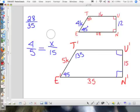Now we're going to find the measure of T prime U prime. How do I set it up? 16. Excellent. This time the X goes at the bottom because what we don't know is part of the larger shape. And its corresponding measure is 16. 20. 20 is correct. Josh, my goodness, why did he do so well? Because he's doing this. 4 times 4 was 16, so 5 times 4 is 20.